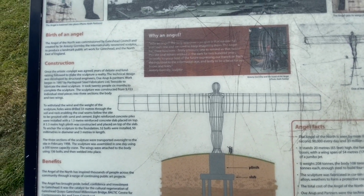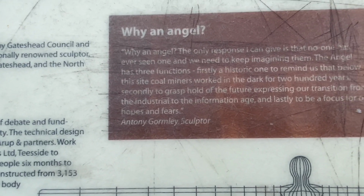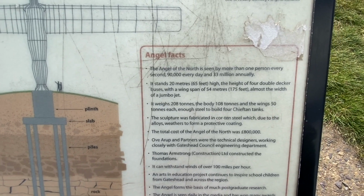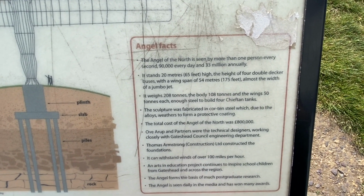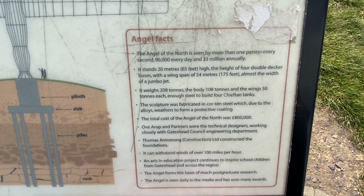So the designer was Anthony Gormley. So he was the sculptor, and then that is his original artist's drawing. And then there's some facts about the angel down here. So she stands 20 meters tall, which is the equivalent to four double-decker buses, and her wingspan is 54 meters, which is almost the width of a jumbo jet.